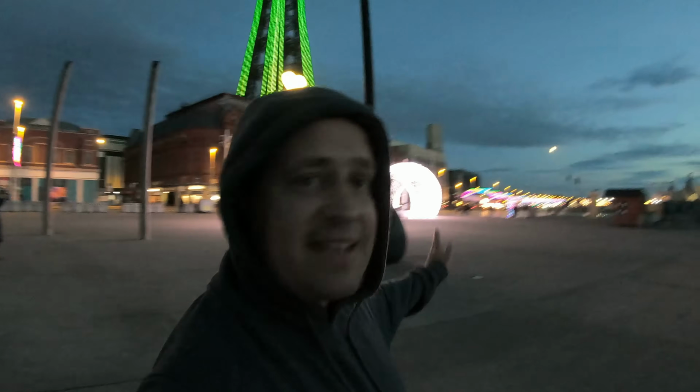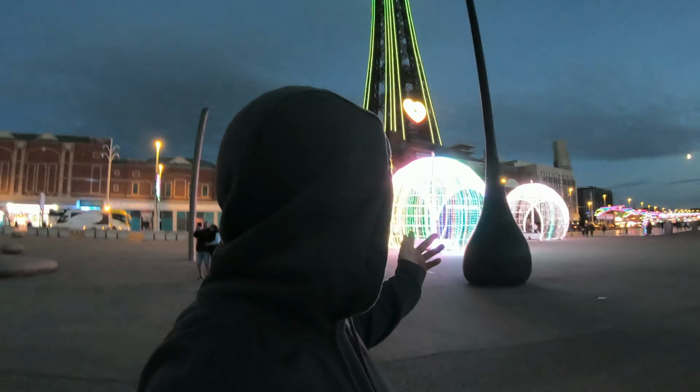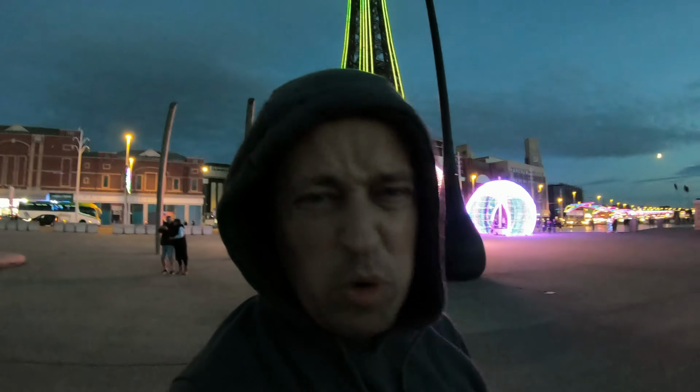Now the music's just come on there because the projections will be on shortly, and as you may be able to see, there are some new lights in the background there. Down here we've got some new neon lights. We've also got some new neon ones over here as well. You can see the beautiful Blackpool Tower lit up in the background, as well as these ball things you can walk through. I don't really know what they are, but they've got a new light display for this year as well.